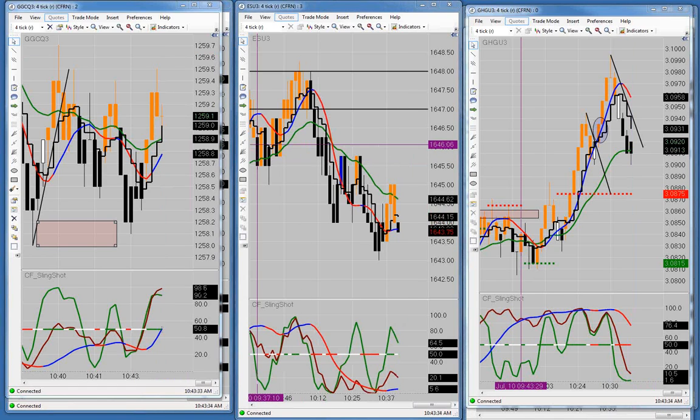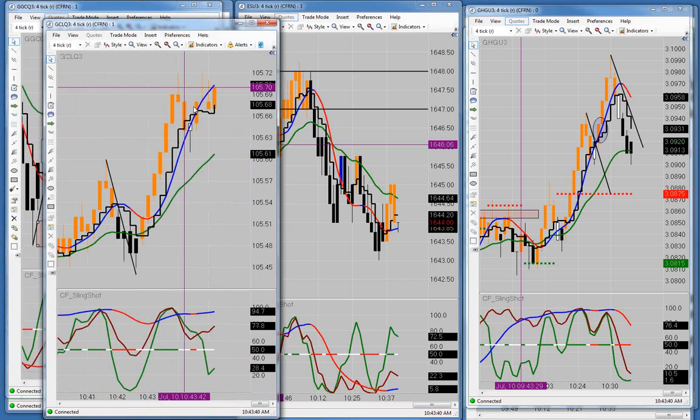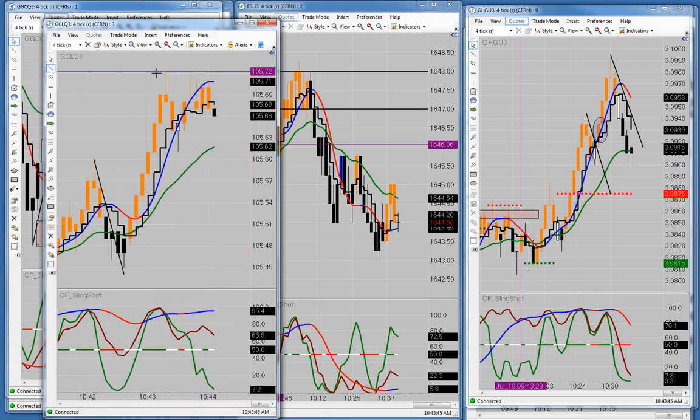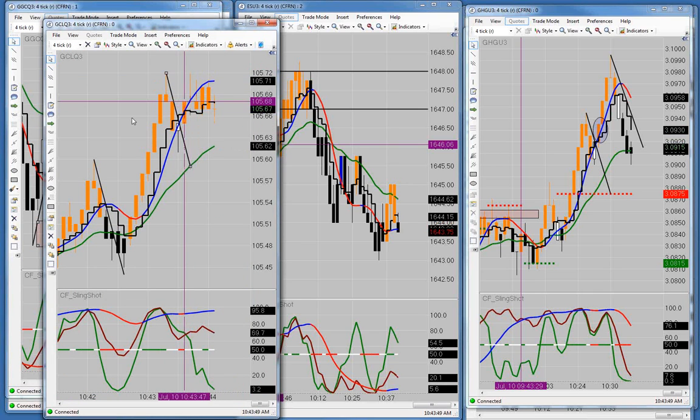On crude, there's a long trade right there, 105.68. It's already gone 4 ticks in favor, so I'm going to let it go, but there was a long trade right there on the up close above the trend line with the bullish divergence. Okay, right here. This is the up close above the trend line with the bullish divergence.